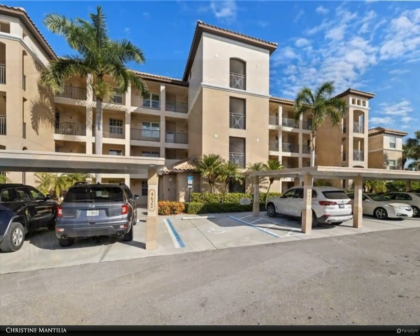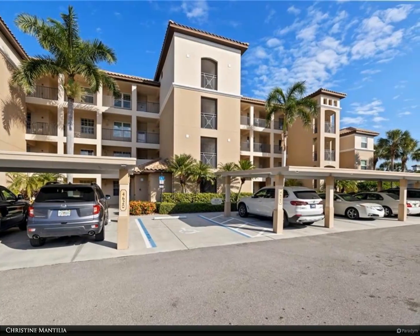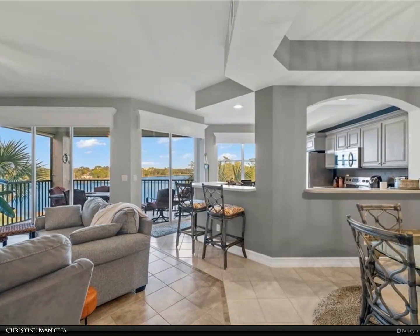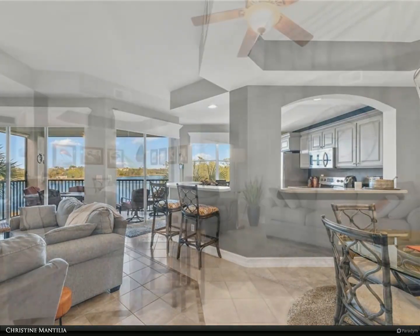Corner unit 3rd floor 2 bedroom / 2 bath condo with two-sided screened lanai offering magnificent panoramic views of the lake, golf course, preserve and wildlife galore. This home offers the perfect setting to enjoy all that Florida has to offer.